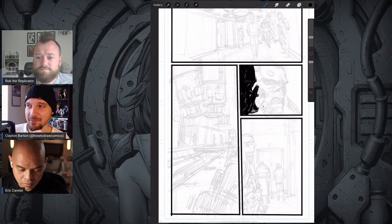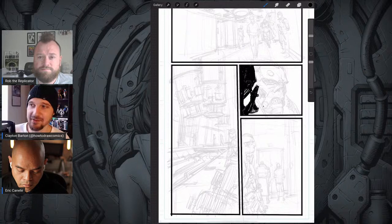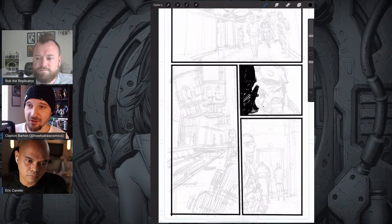But how important would you say design is within a comic book in regards to the characters and in regards to the environments that they inhabit? Because I don't know that design specifically, at least in the way a concept artist thinks about it, is necessarily considered as much when it comes to comic books as it would be for video games and movies and other forms of entertainment.